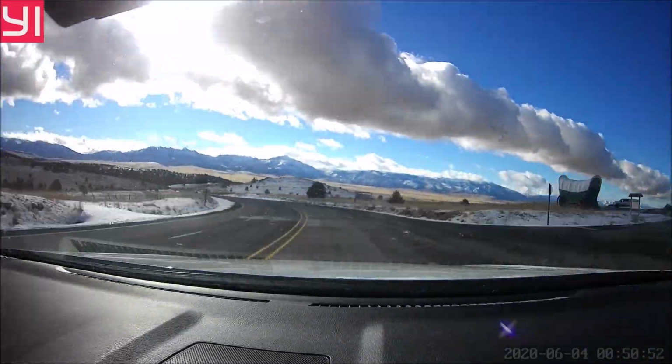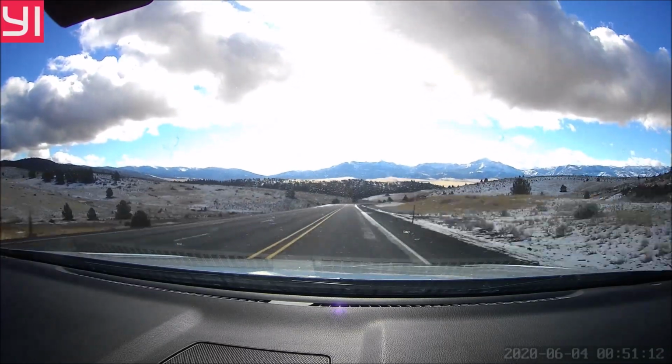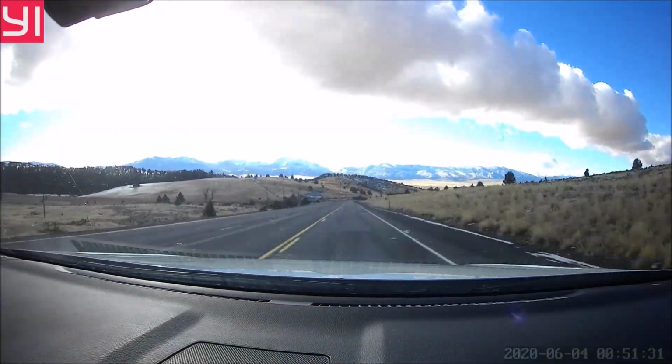And just a few miles later, the roads were completely clear again, and the snow started to dwindle, basically back to being desert.